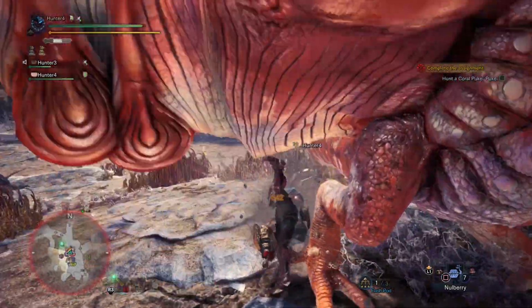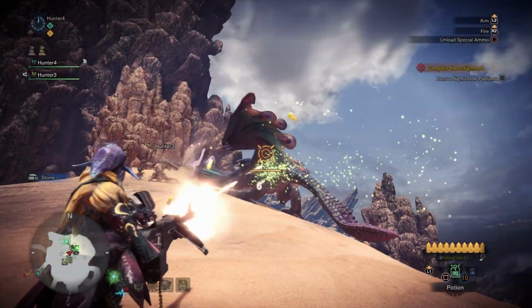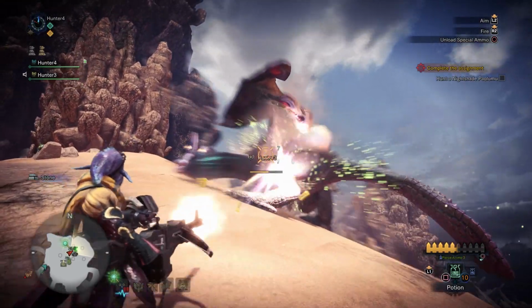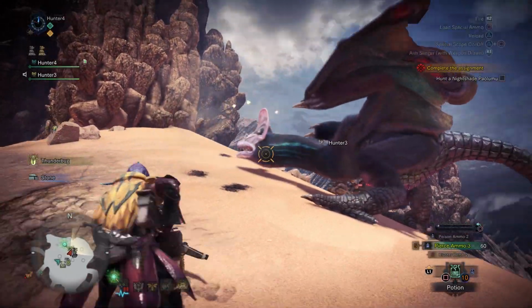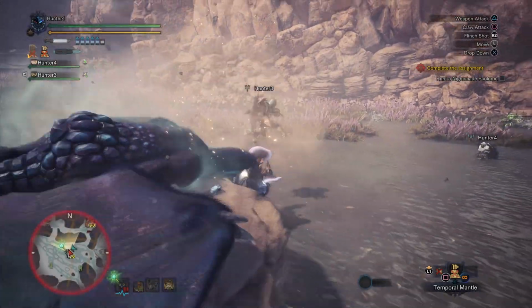After that came the most challenging of these new variants, the Nightshade Paolumu. We all know how much I love the floof bat. The floof bat is one of my spirit animals. I refuse to kill the floof bat. We always capture the floof bat, but I've always thought that he was a little underpowered. He's a lovely, big, floofy bat, but he was really easy to beat.